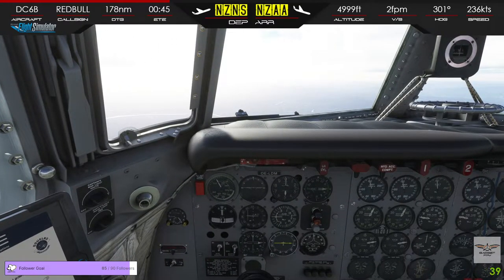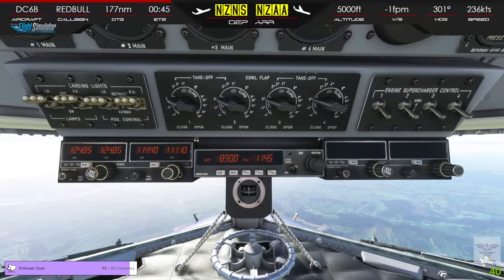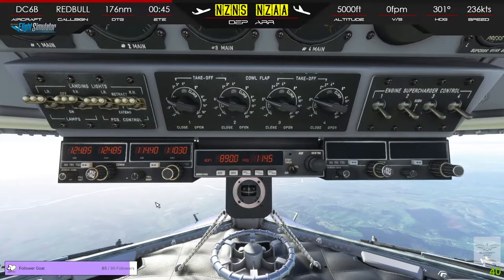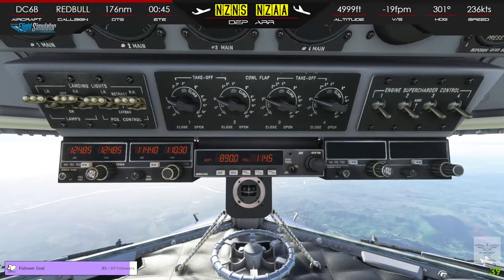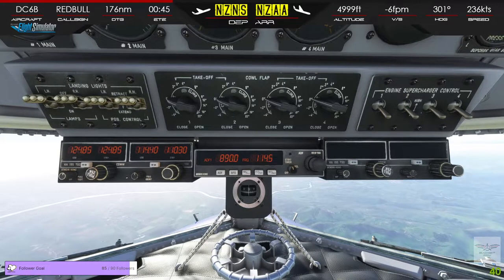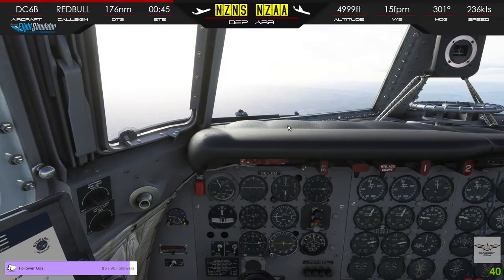So I'm going to be using a localizer. So let's set that localizer, which is 110.30. So I'll set this to 110.30. And that is the localizer at Auckland. And that should set us up for a nice landing, hopefully.